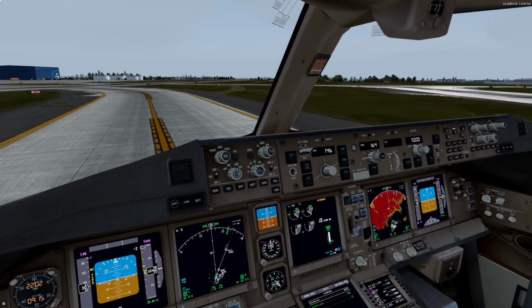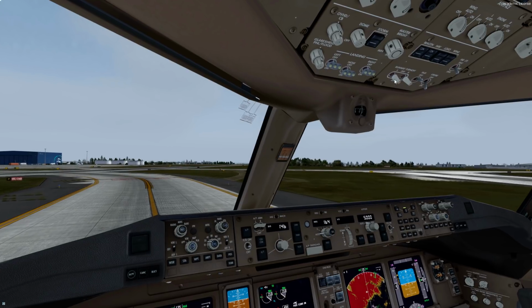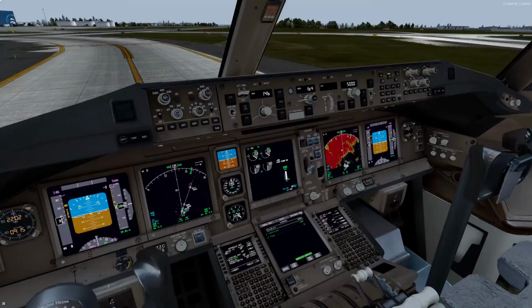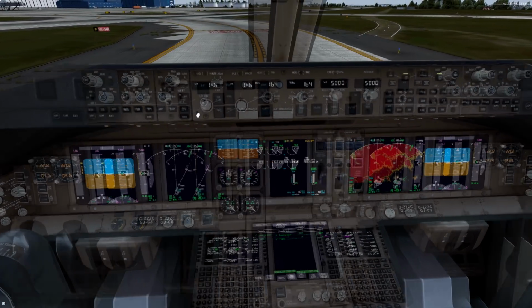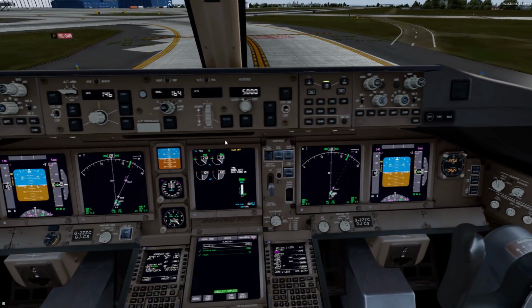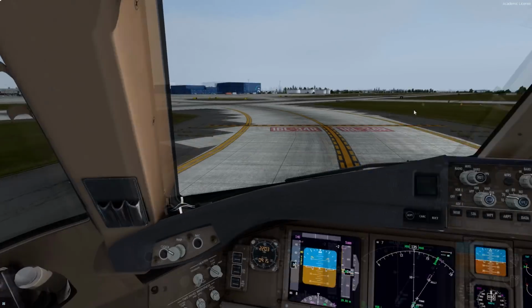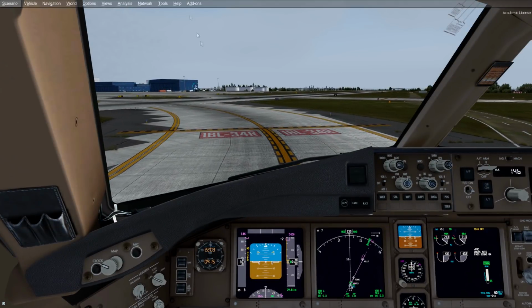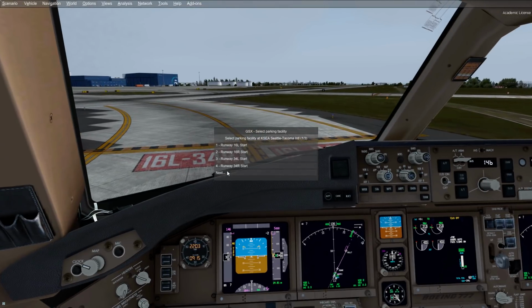Flight directors off. Auto brakes to off. Off with all the landing lights, all that. Take that one off. XPDR. And take off all of the weather stuff. There you go. Now, let's try GSX now. Okay, so far so good.